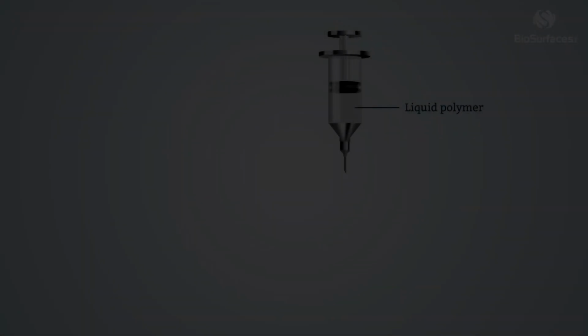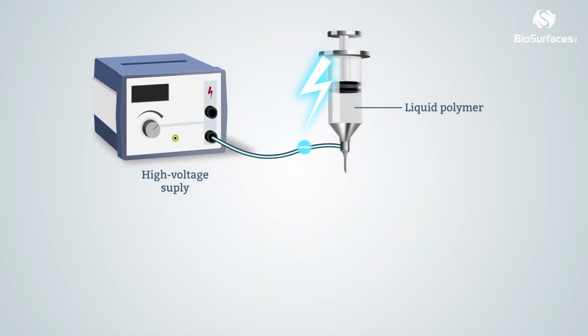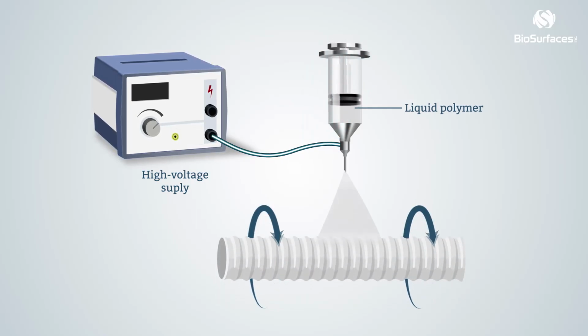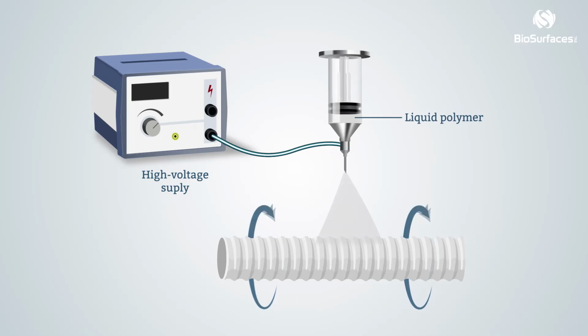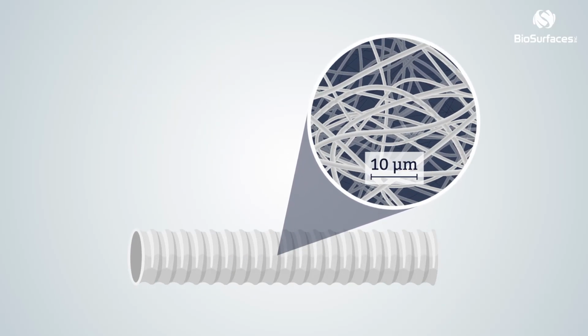polymer solution, exciting the polymer, resulting in the polymer traveling to the grounded surface. This process results in creating ultrafine fibers that are then deposited onto the collection surface to form a scaffold. The resulting scaffold possesses a high surface area to volume ratio, porosity, and mechanical properties that closely resemble natural tissues. What was your original vision for this scaffold?